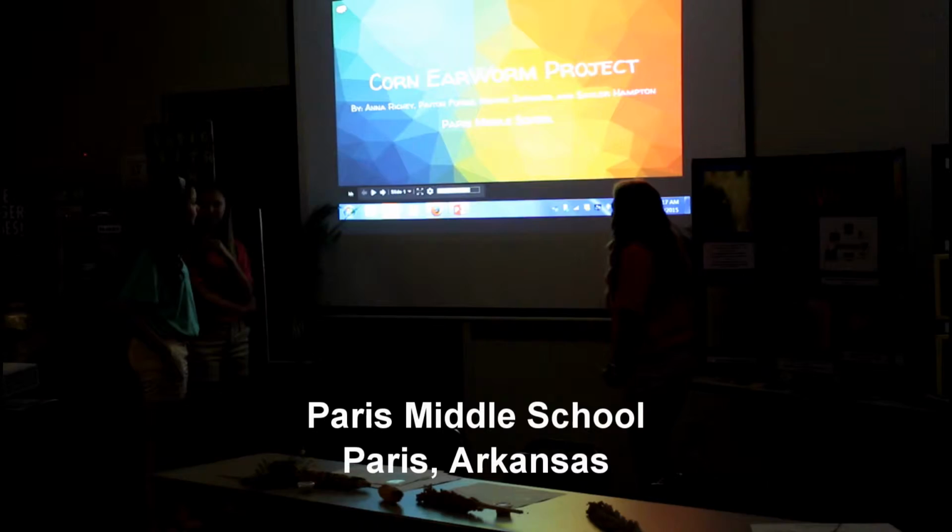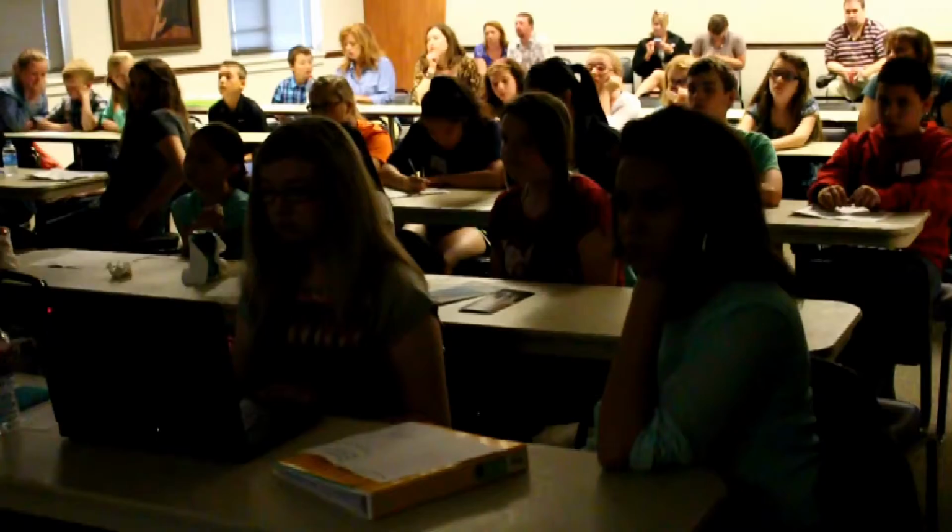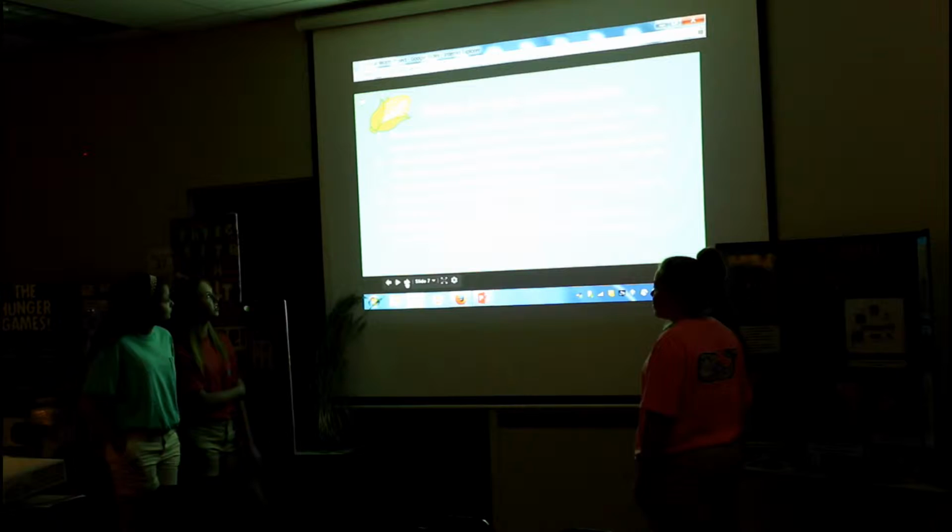Our experiment. We will be testing to see if spraying the ears with olive oil prevents the corn earworms from eating it. Our hypothesis: if we spray the corn with olive oil, then the corn earworms will not be attracted to the ear of sweet corn. Steps of our experiment. Step 1, buy 2 ears of sweet corn and spray one of them with olive oil and leave the other one bare.